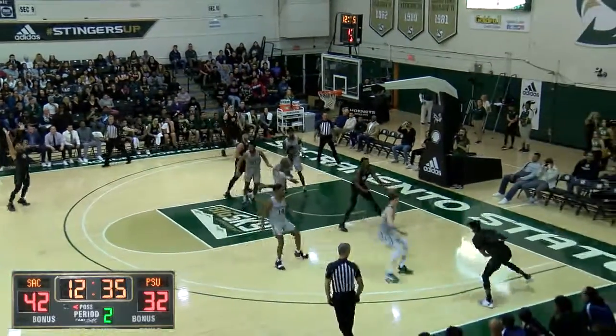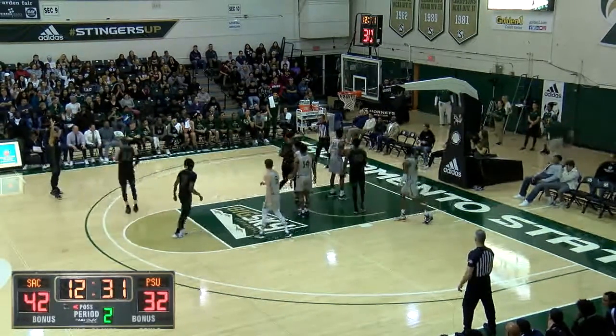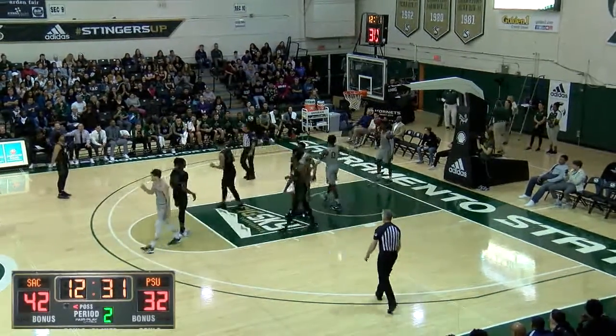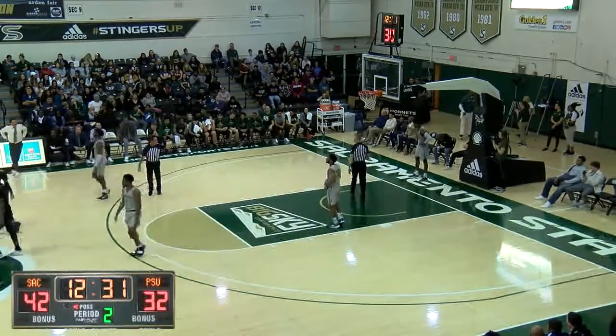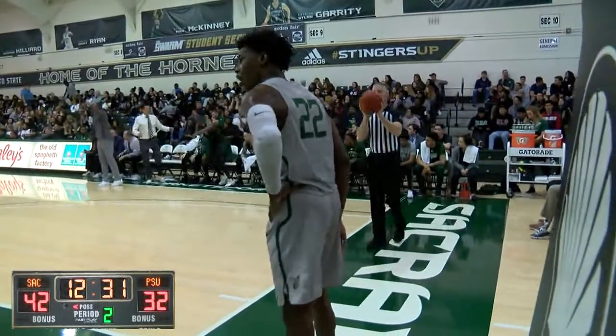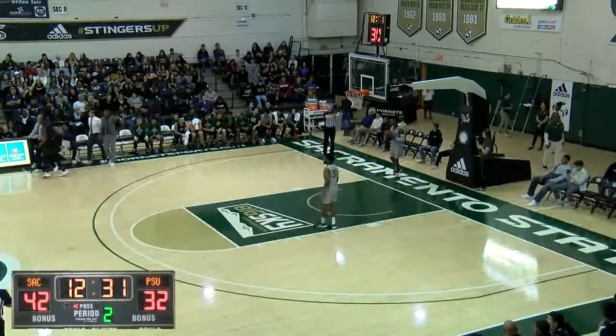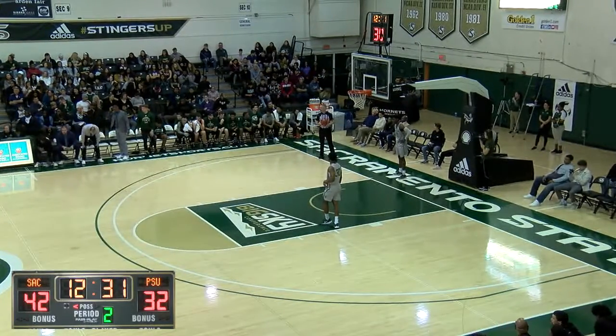Esposito, jump pass. I thought he was going to shoot that. Wachiku now takes it. Wachiku with the awkward shot, no good. The tip-in was good, but it's over the back on Esposito, who doesn't like it. So that takes 2 points off the board because he was able to tip it in, and it's the 5th team foul on the Hornets. And I thought that might be his 4th. Oh, it's his 3rd foul on the board.